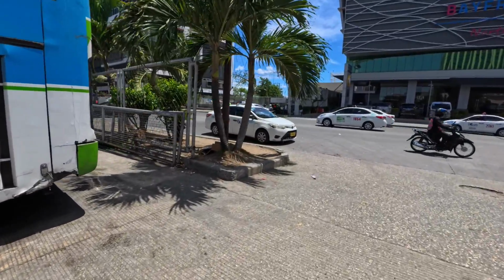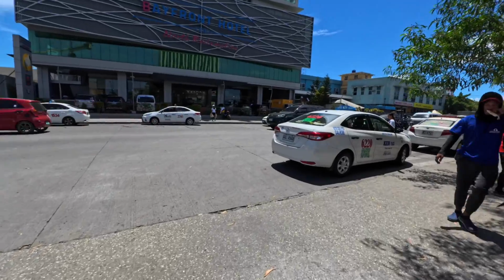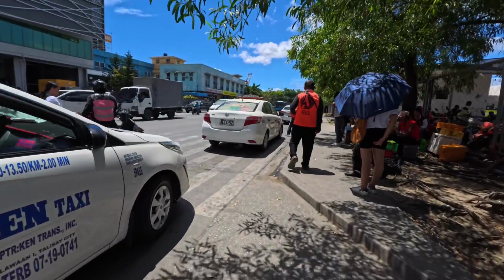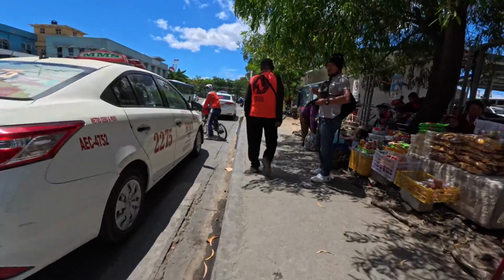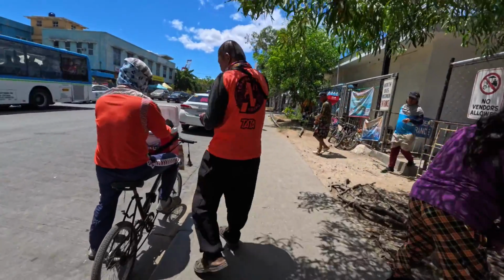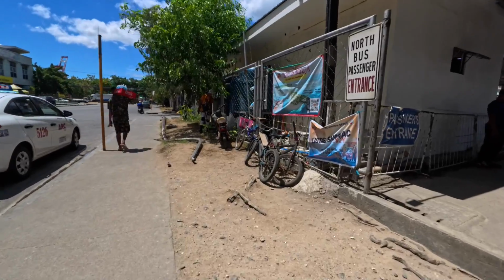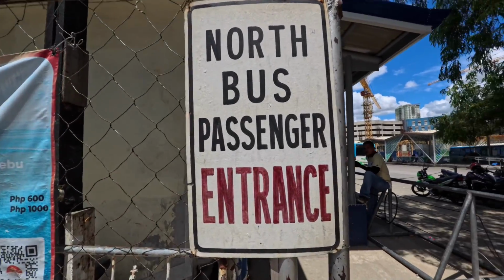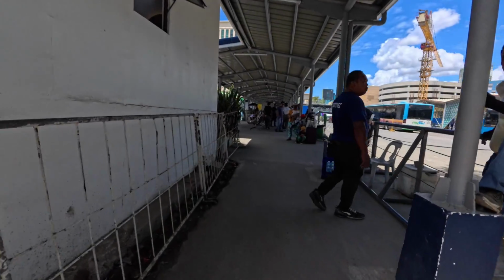Also, if you plan on continuing on with your journey, you are right next to the Cebu City, what's called the North Bus Terminal, and I'm walking out of my bus terminal right next door, and this is the North Bus Terminal. If you're going north, this is where you want to go, and there's a number of different bus companies that run out of here and run north and west over the mountains to various locations.